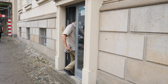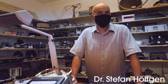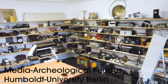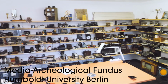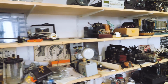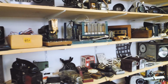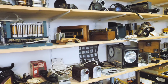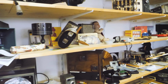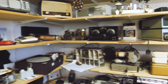My name is Stefan Höltgen. I'm assistant to Professor Wolfgang Ernst at the Department for Media Science here at Humboldt-University. And we are here at the Media Archaeological Fundus. This collection is meant as a hands-on collection for students and researchers in media science. Most of these artifacts here are dysfunctional, so you can't run them in the proper way they are meant for, but you can learn from them, from their structures, by opening them, how they did work when they worked back in the day.